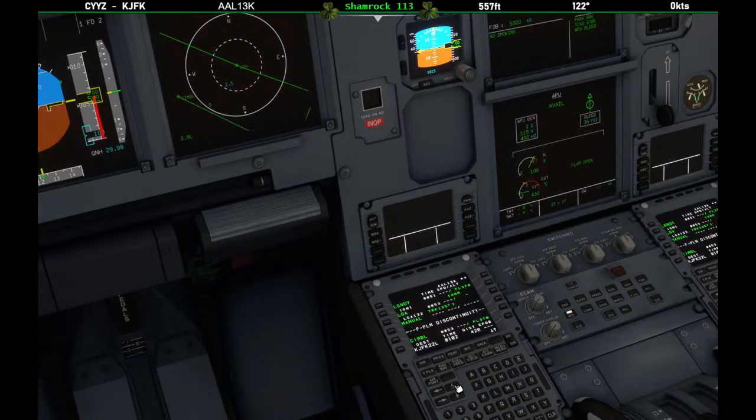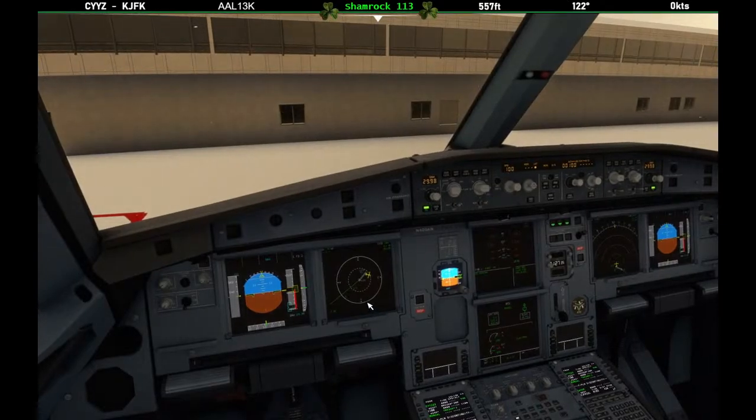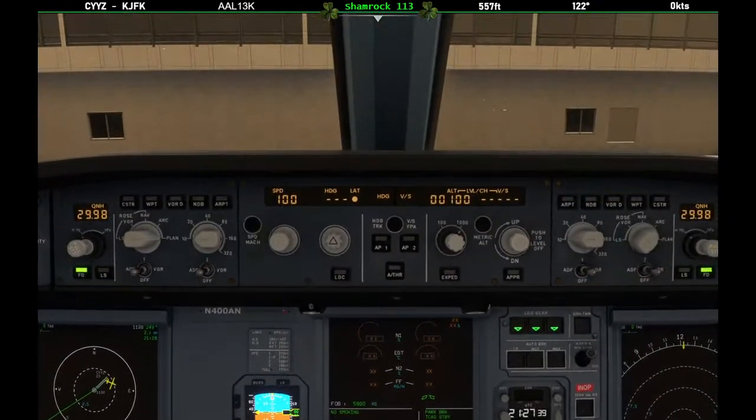Dur, Landy, LGA. Manual. Ah, Kimball's still in there. Okay, so we've got a manual. We're going to be vectored anyway. Okay, initial climb out on our departure.